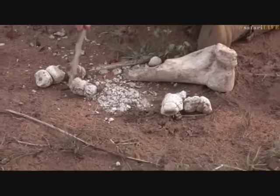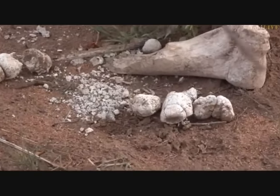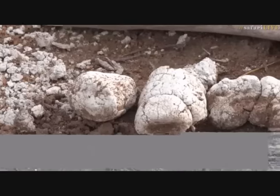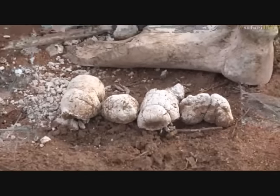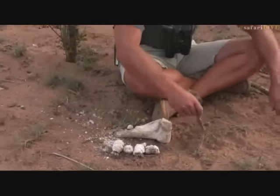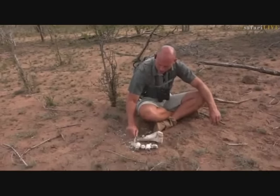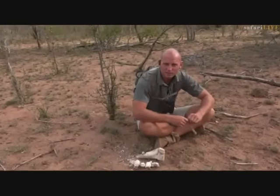So my prediction for you is that this was deposited at some point where there was no dung beetle activity, so in the dry season somewhere. How old this is at the moment is actually quite tough to say, to be honest with you. It could be this year, beginning of the dry season, a couple of months old. Quite hard.